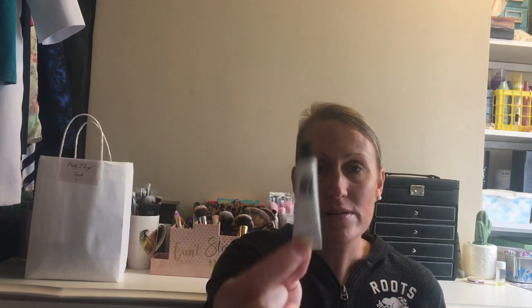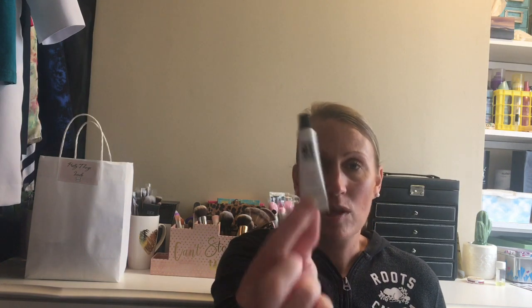Next, the Thank Me Later face primer. And this is mattifying from Elizabeth Mott. I love her eye primer, so I'm hoping I'm going to like this. It's only a small tubey one, so I'll definitely try that out. I'll definitely get a few uses of that. Elizabeth Mott is a great Korean brand.